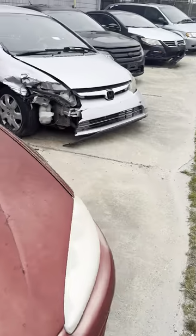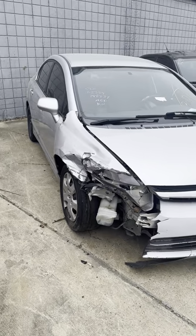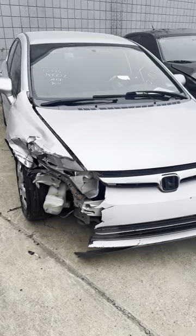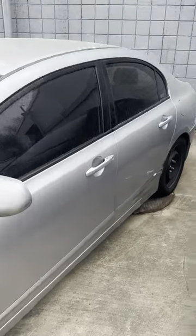All right, moving right along, we have the Honda. This is lot number two, 2008 Honda Civic. No key on this one. You can see some front end damage. Four door.